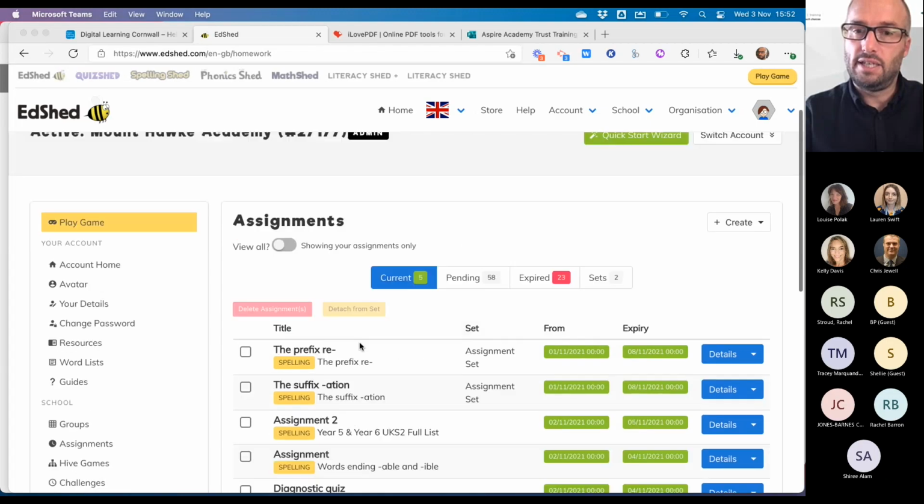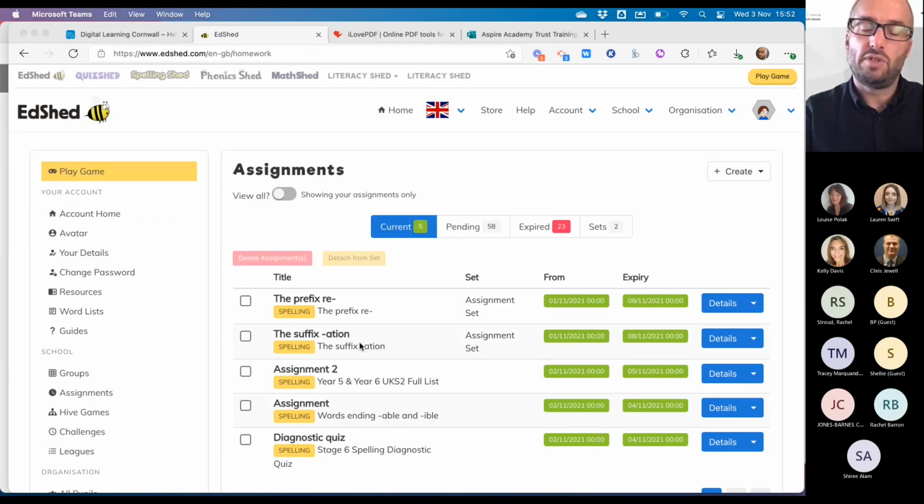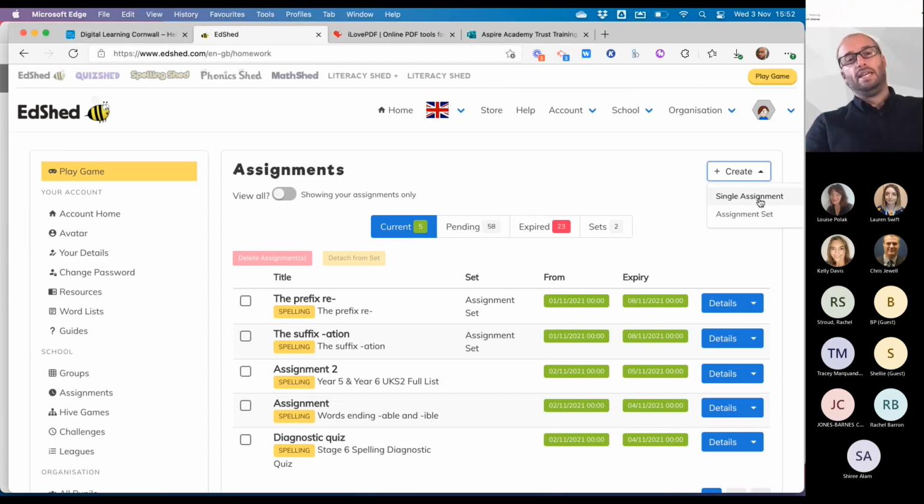I'm looking at these assignments, which is basically you setting children some work to do when they log in, and you can control it so that they can only do the list of spellings that you've set until they've done it a certain number of times. But you can also, as you see here, it says create. So I could create a single assignment. That might be one of the diagnostic quizzes.